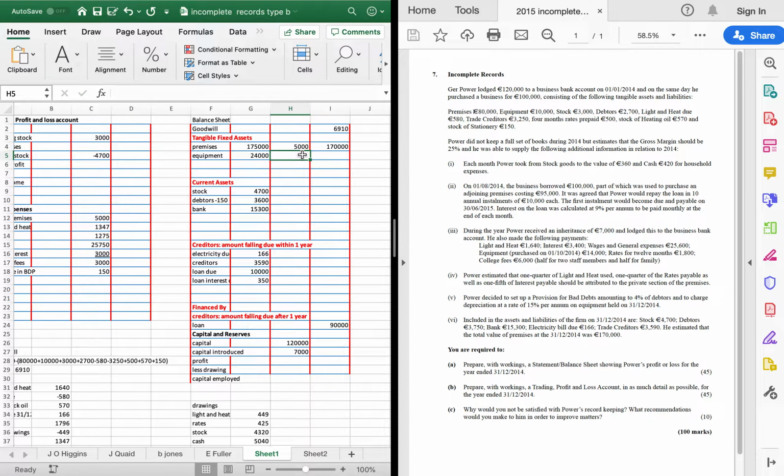And 2025, which is, what is it, 21,980. Okay. So we've dealt with the depreciation. We have everything in debtors, stock, bank, and what do you always have? This one there. Rates prepaid, of course.